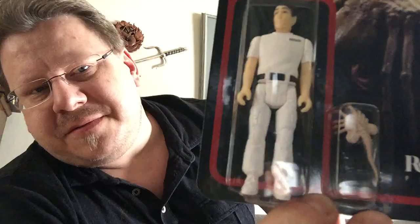We got some of the reaction figures. Now I've got the alien from Aliens. I've also got, last month I got the Terminator, the T-800, whatever, Arnie, but not Arnie, just the metal skeleton. But this one is Kane with Facehugger action figure, which is cool. These reaction figures are actually kind of cool.